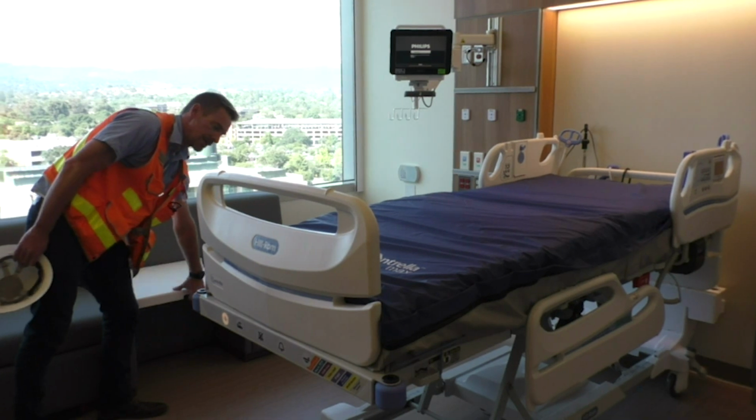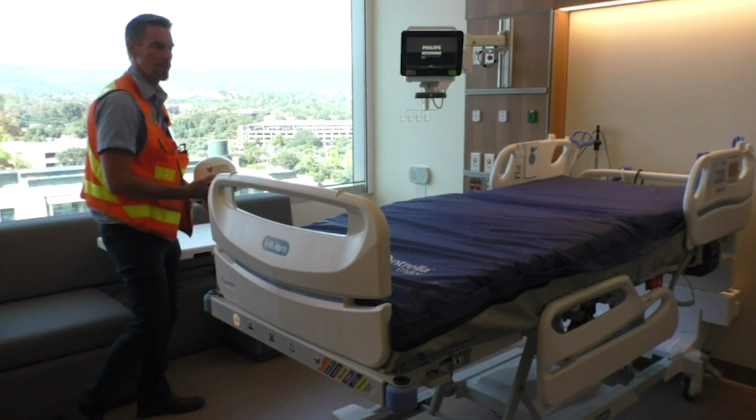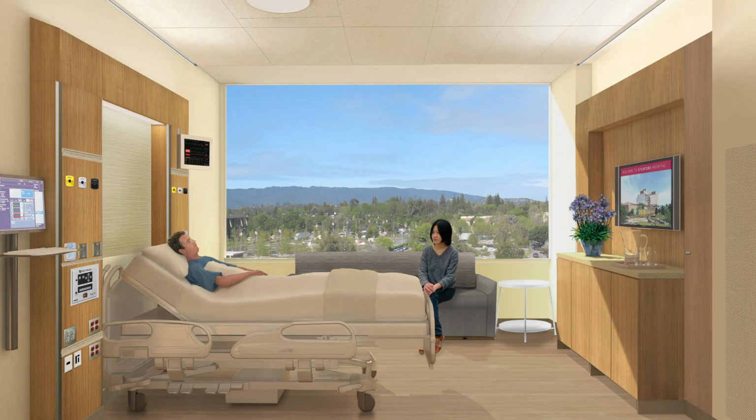We've actually built furniture into the room for the patient's family to be able to have their own space, to have storage, to plug in their devices, and to have a private area as well. I think all of that, pulling the family into the patient experience, provides a better experience.